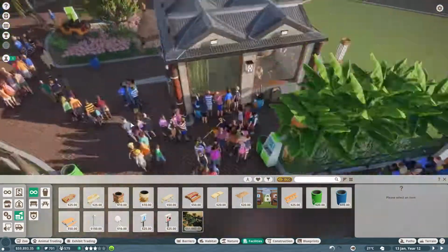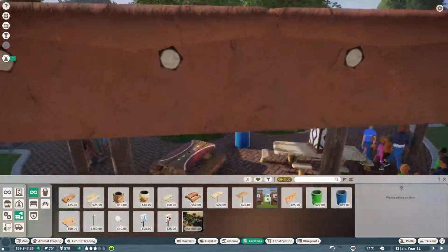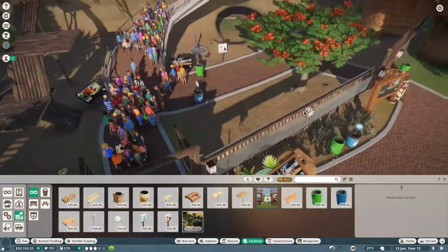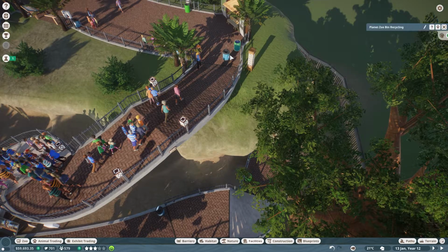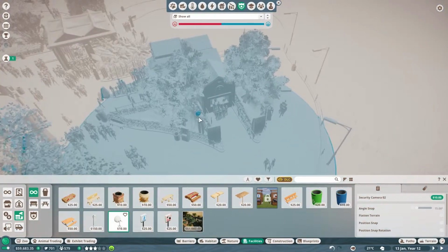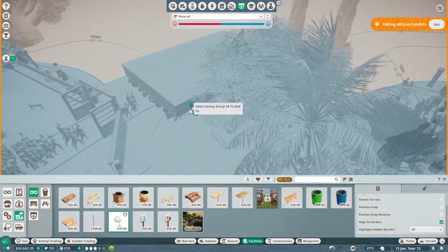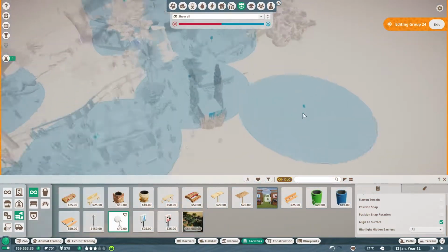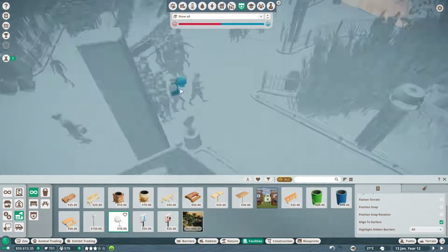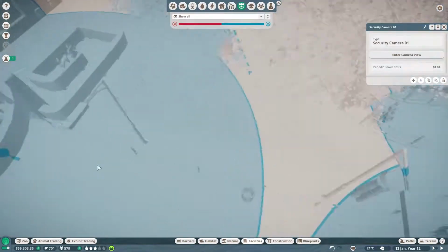And I replaced the benches that I already had with the African benches, and the tables also, the picnic tables, I replaced them. So I just wanted it to feel more African than before. This is why I did that. I replaced the benches, and I added some donation boxes and fixed some little tweaks. Now I add security cameras, because these cameras will actually help us prevent vandalism and the trash issues that we might have, even if we have all of these trash cans spammed around the zoo. So these cameras might be our lifesavers, hopefully, unless people will still just throw trash everywhere.